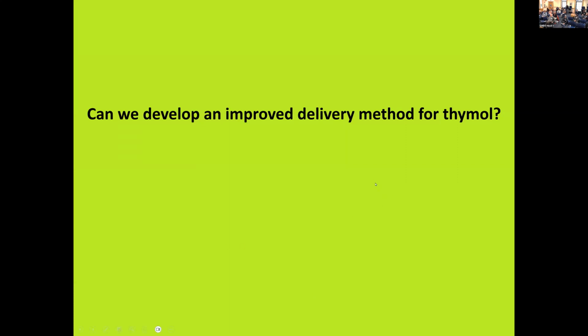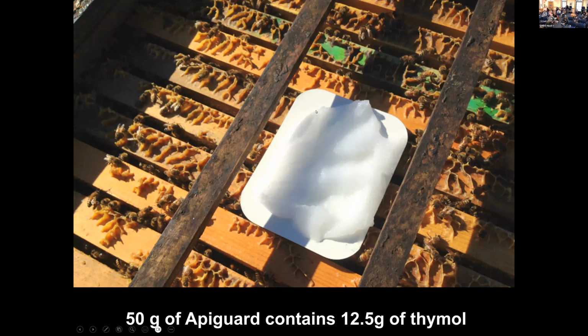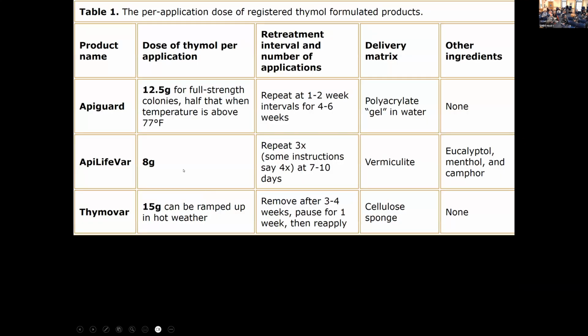So the question I had is whether we could develop an improved delivery method. First I looked at what's the dose per hive. The Apigard is 12.5 grams per dose. And then I looked at the other ones, Apilife Var and Thymovar: 12.5 grams, 8 grams, and 15 grams. So that 12 grams is right in the middle. And all of these require anywhere from 2 to 4 treatments. You have to keep repeating the treatments, which is a pain in the butt.